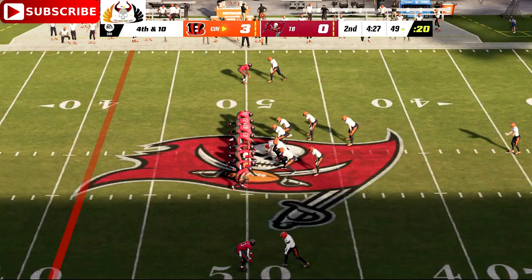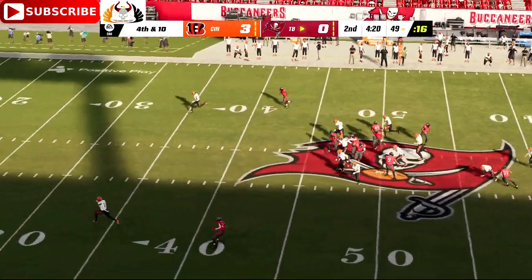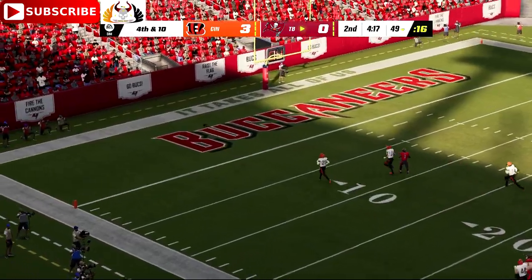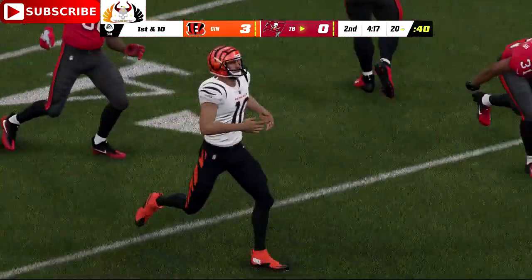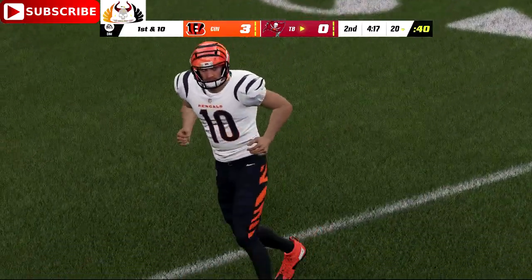So now the Cincinnati native, also former Bearcat, and now a Bengal, Kevin Huber, to punt it away. And no one there to stop it. Hits at the 8, but it carries all the way into the end zone for a touchback.